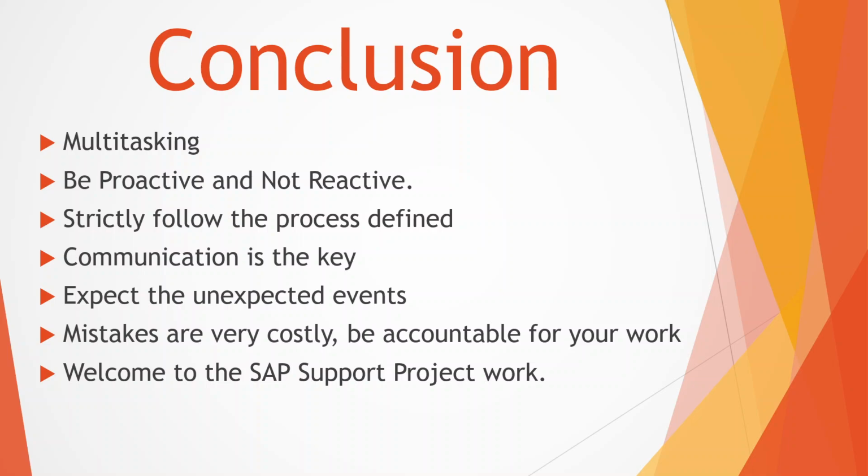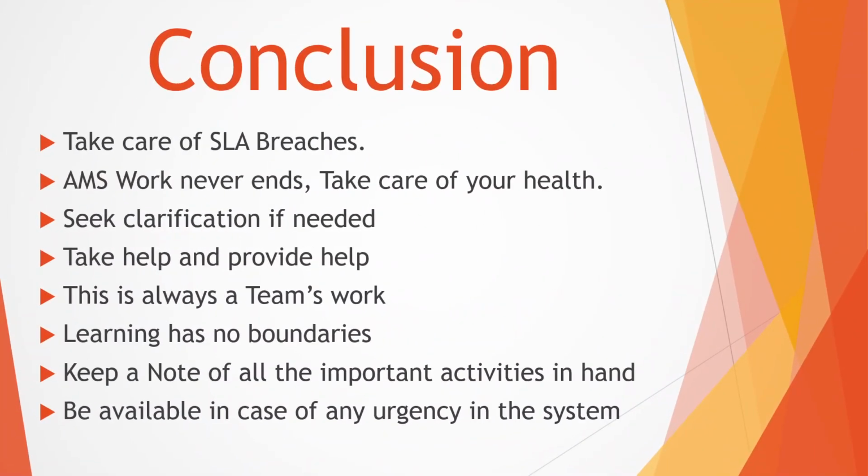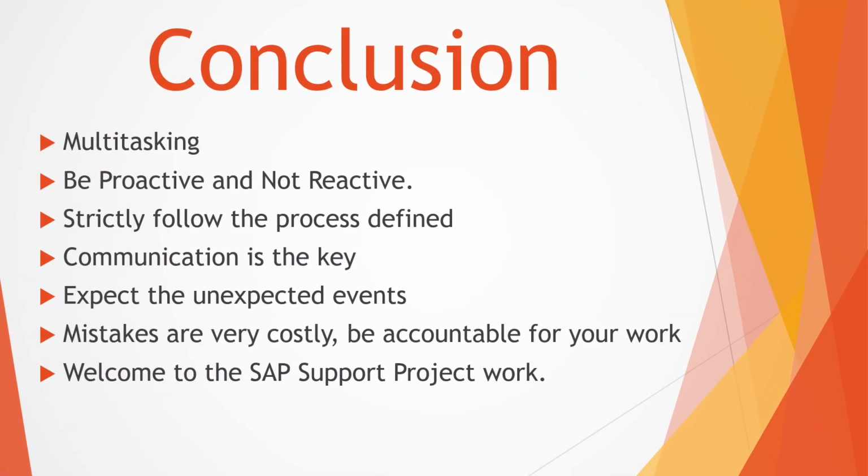And when you complete all the above, then I would say welcome to the SAP support project work. You are an ideal candidate for SAP support project work if you are able to manage all the above. I mean, particularly this one, all these things, and this one. If you are able to handle and manage, you will definitely become a very good consultant for the SAP support project work.